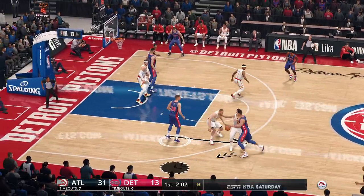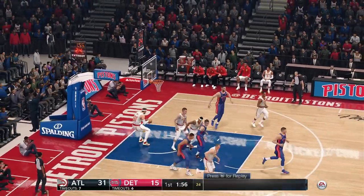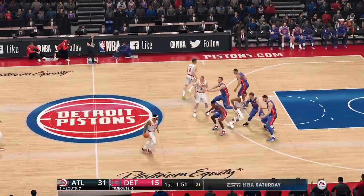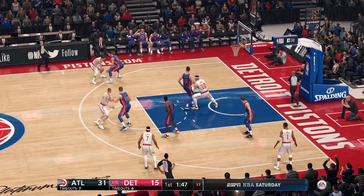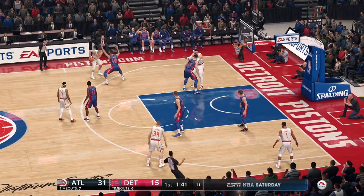Simmons into the paint. Off the dribble, he rattles it in. That's how you win in this league, repeating the same thing over and over again. If there's penetration, step over, defend it well, make them take and make a tough shot. That's what happened here, but good, solid defense.